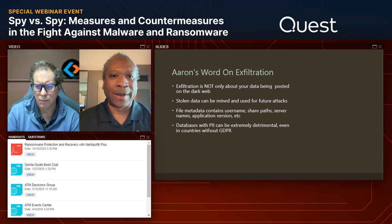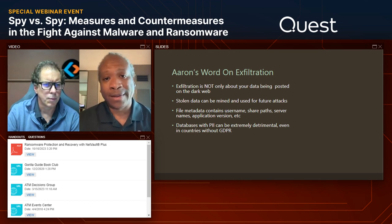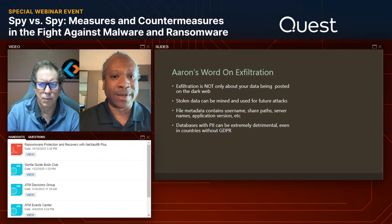And being able to protect that data with encryption, so that if they do happen to steal your data, it's completely useless. And another point I wanted to make, Scott, was just how advanced some of the things you were talking about in your last slide are, how advanced these ransomware companies have become.